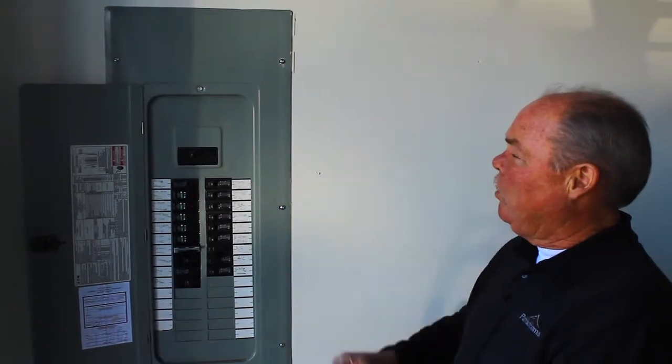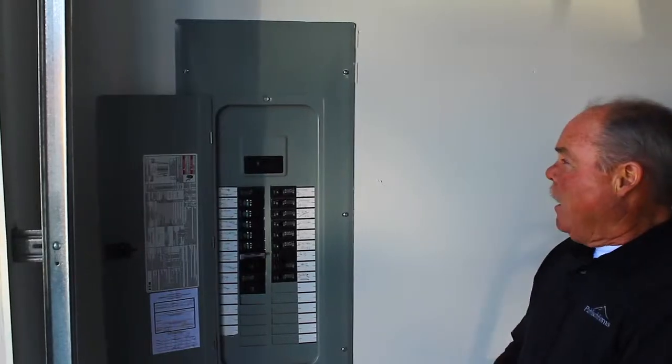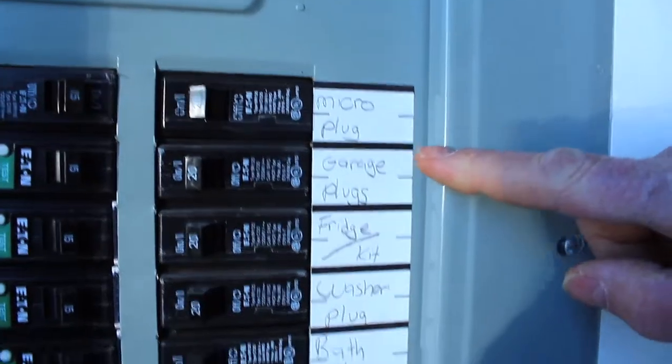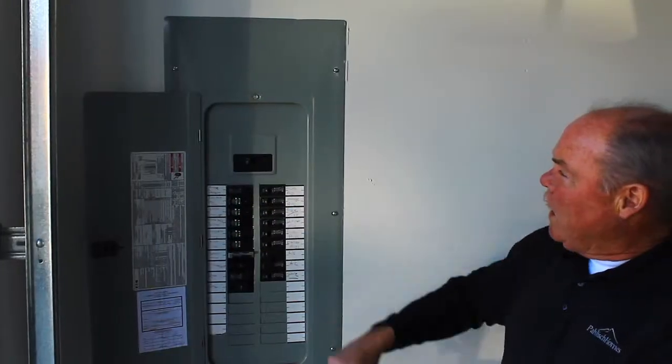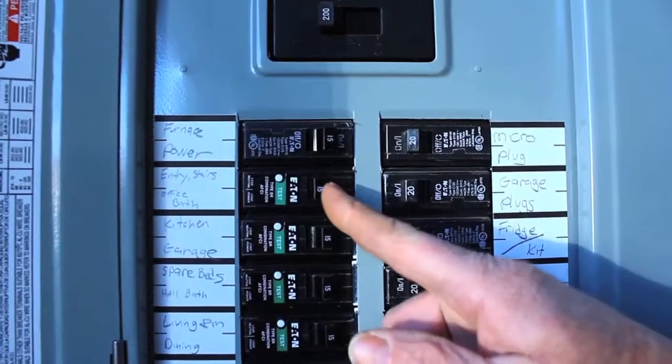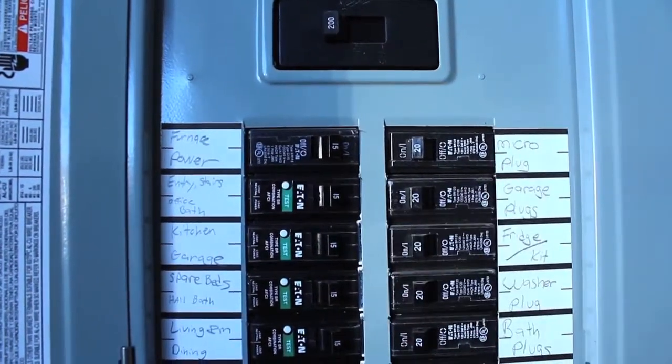Inside the electrical panel, you'll typically find a main breaker, which shuts off the entire home. The breakers should be clearly labeled to identify what circuit they're protecting. As with any breaker, if you find it in the trip position, you cannot simply turn it back on. You'll want to reset it to the off position and then turn it back on.